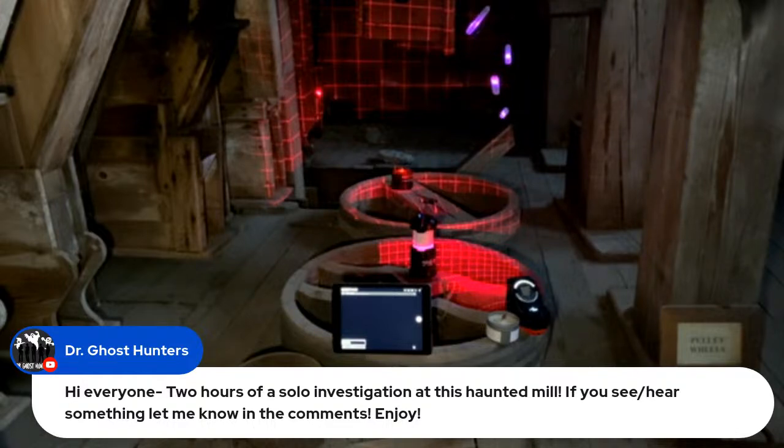Oh, guys, are you seeing this? The lights are going off. And I know it still looks light in here because I've got a big spotlight on it. It's dark. It's getting dark here in the mill.